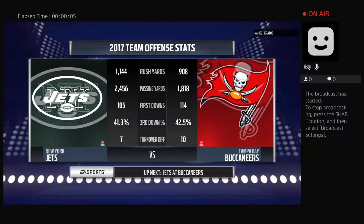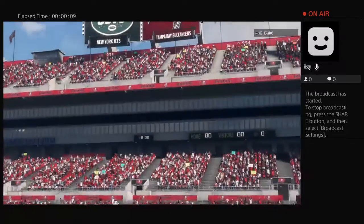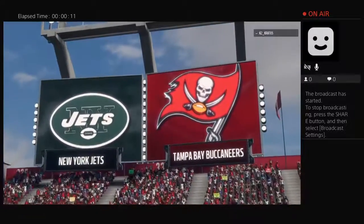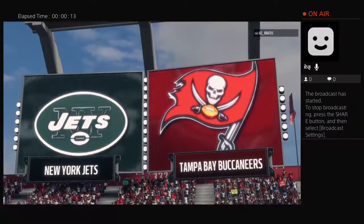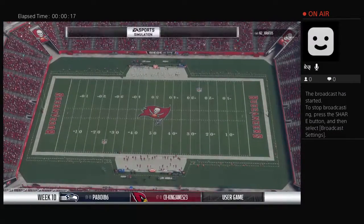Tuned in to the NFL on EA Sports. Today's game will be all about the turnovers. The Bucs are top 10 in turnover differential, and they'll be up against that Jets team looking to avoid a costly mistake. Thank you, Larry.